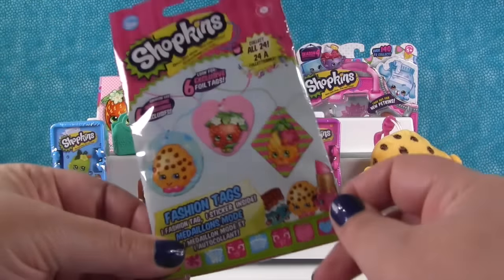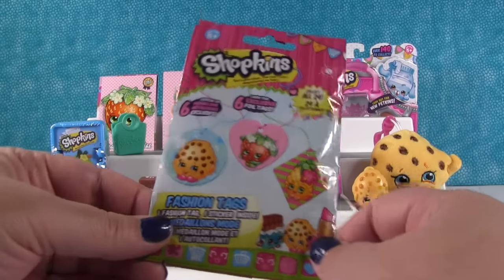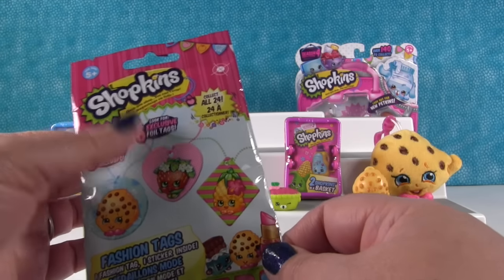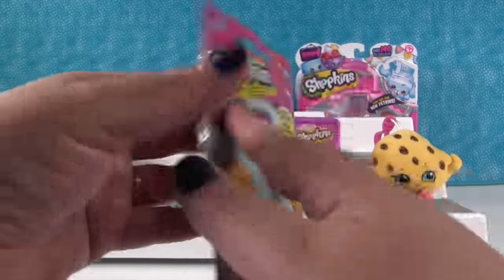Now, this we also showed on our most recent toy hunt. This is a brand new type of Shopkin blind bag. You get a fashion tag and a sticker in here, but they have other packs where you get a fashion tag, a sticker, and a Shopkin. But these ones are a little bit less money.